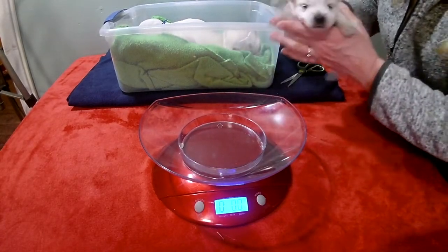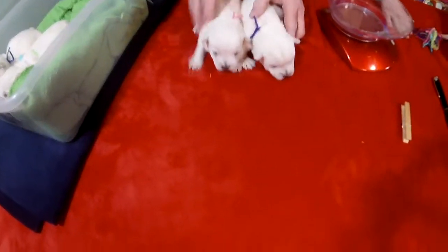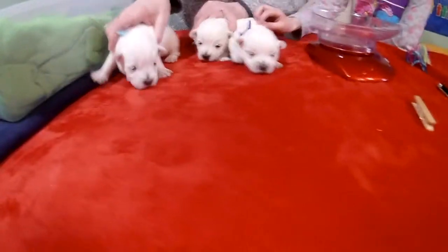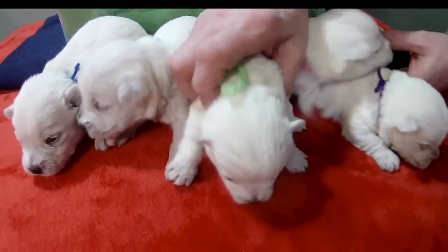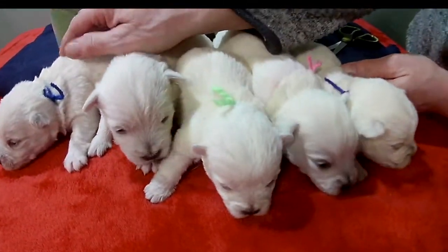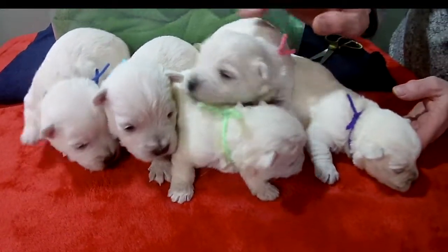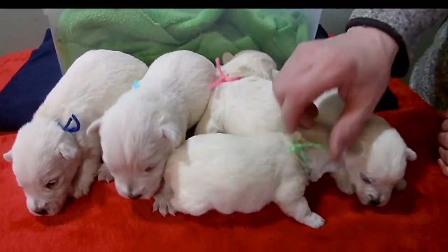This is Rebecca's litter. They're growing nicely. See if we can get them all lined up, right in the middle. There we go, Rebecca's litter. Here they are, they're all spoken for. Look at the pink. I'll keep you posted.